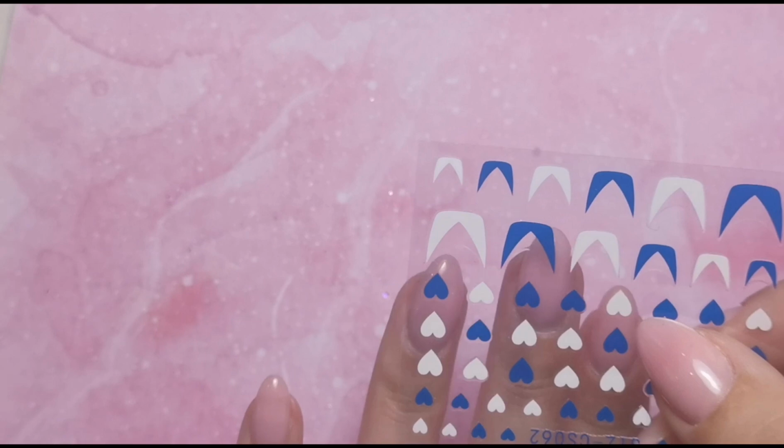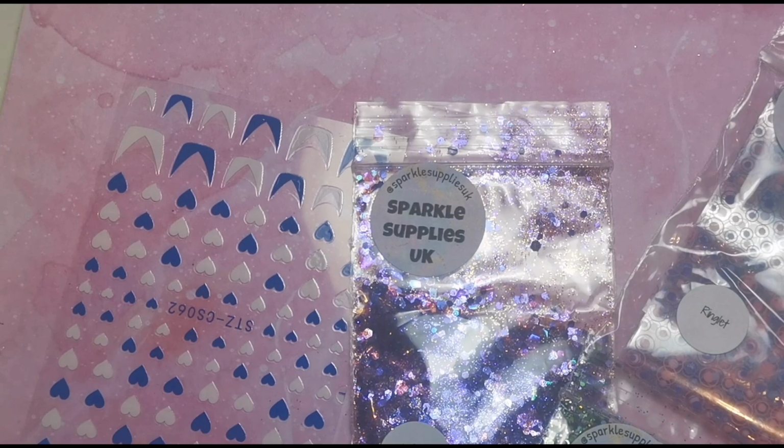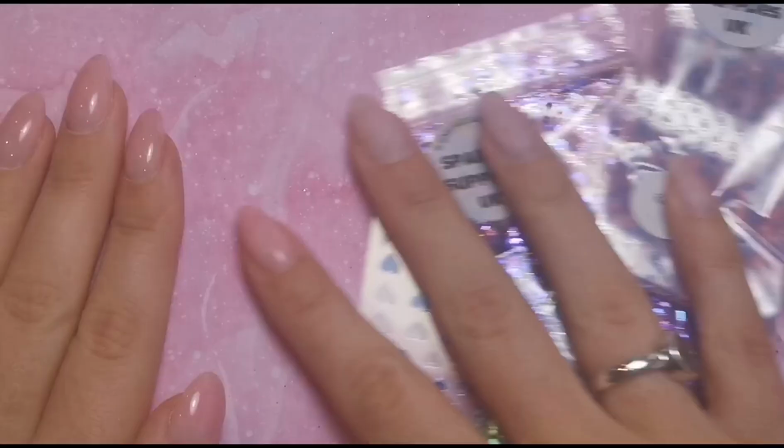So that's everything that came in the VIP box, and obviously I showed you at the beginning how much things would be. So if you want to know for future reference, if you want to grab any of these things when they come out on sale in a couple of months, then skip back to that price list at the beginning.